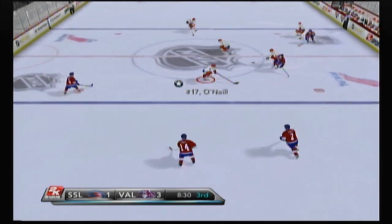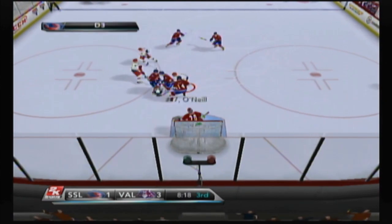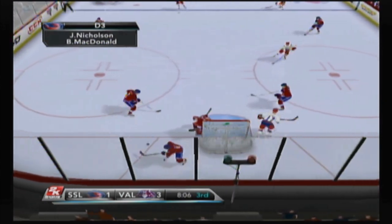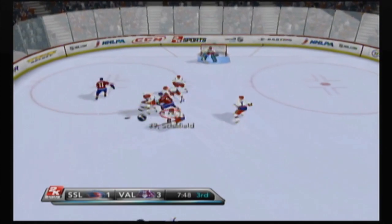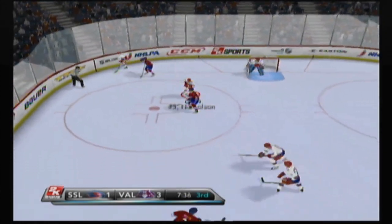O'Neill brings it right back in for South Shore. Good move around. One man back. O'Neill went to go around him. And Brunn was able to track that puck. Made the save. 8 minutes to go in the hockey game. 3-1 Valley. As Deacon moves forward. Gave it to Schofield. Schofield will fire on goal. From the wall. Well dealt with by the keeper.